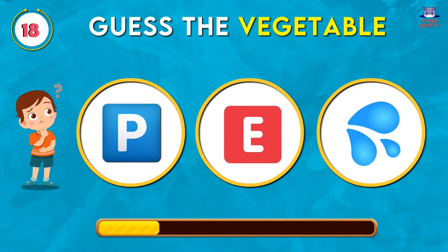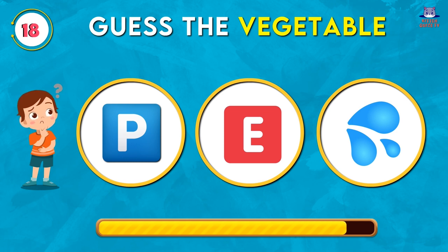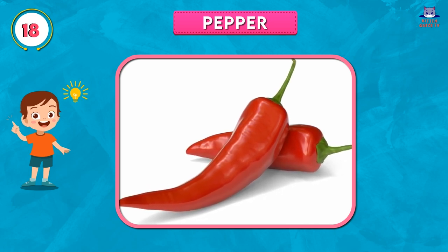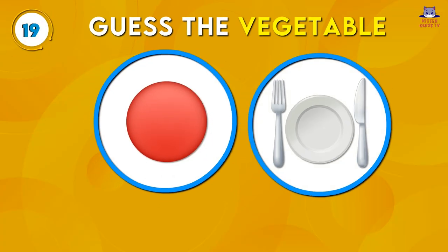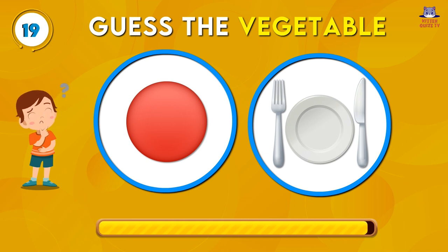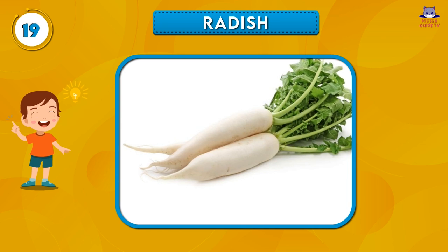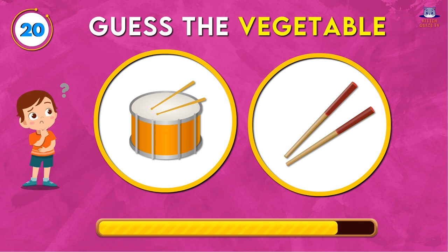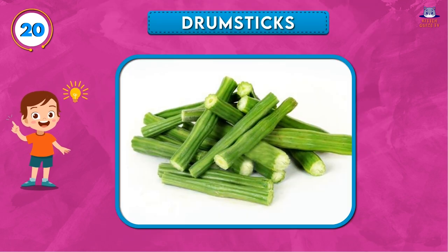Next. Pepper. Can you guess the vegetable? It's radish. Next question. Drumsticks.